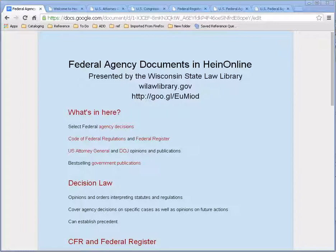Let's get started. Today we're going to talk about HeinOnline, which is a database that the Wisconsin State Law Library provides to its cardholders. If you work at an organization that has fewer than 25 attorneys employed there, then you can actually access this database from your home or office.